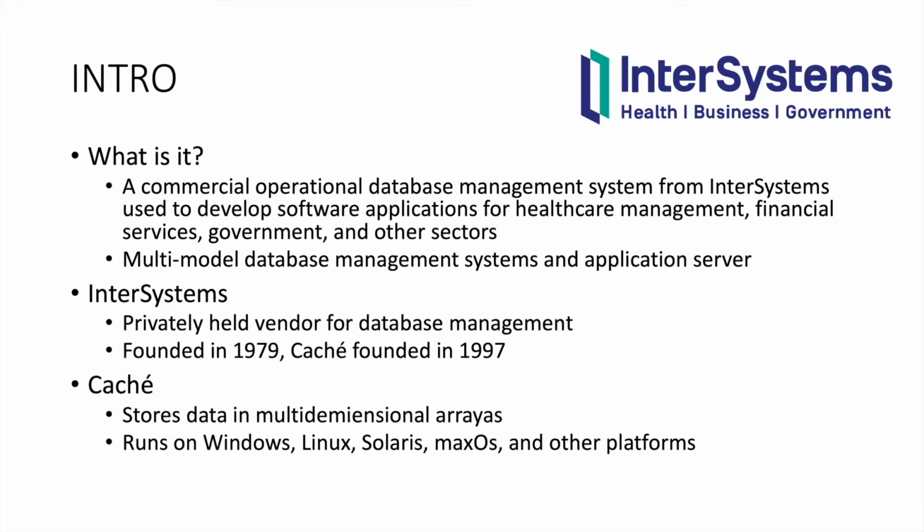Cache is a commercial operational database management system. It can be used with object and SQL code. It stores data in multi-dimensional arrays, which is important and kind of unique because it allows for the capability of carrying hierarchical structured data, which is one of their main pushes for why their software is so great. InterSystems claims that it's the world's fastest object database. However, it only has the best performance when it's used for transactional operations that are significantly hierarchical in nature because of its multi-dimensional array system.